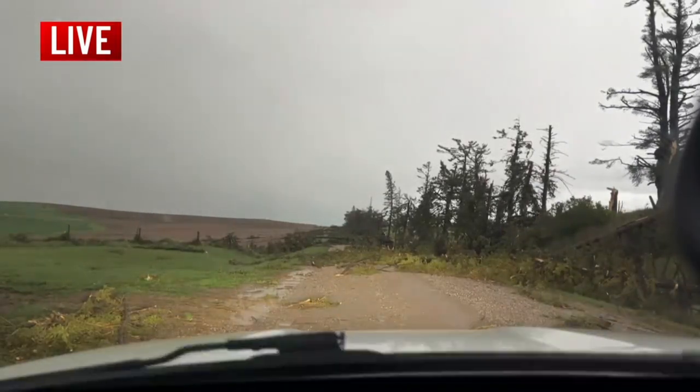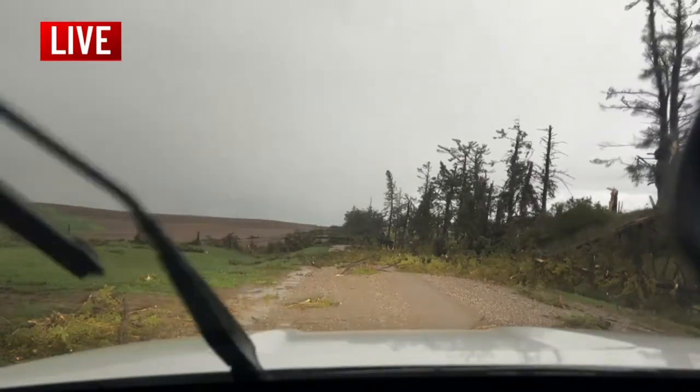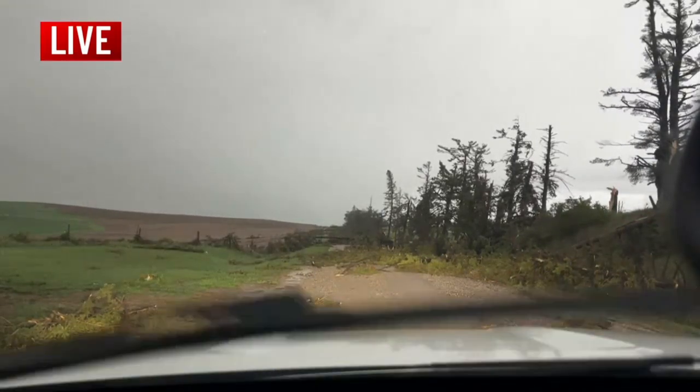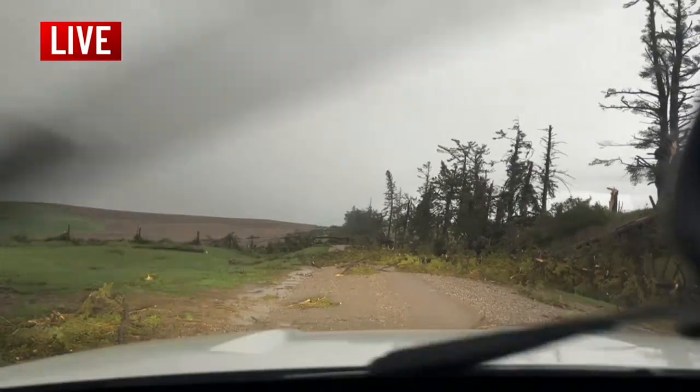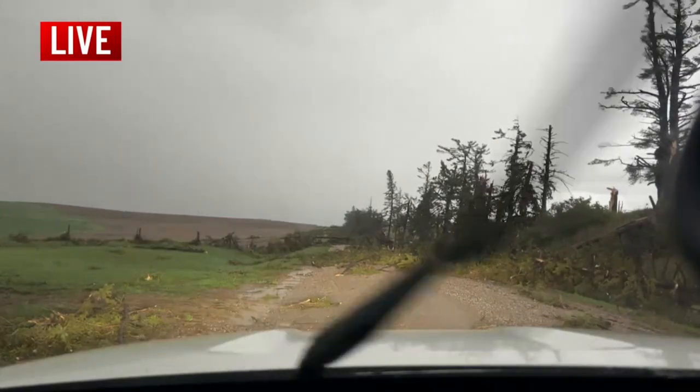Because we have that secondary area of rotation or damage that's being popped up west of Manila. We want to make sure that Keith is safe. So if you can give us kind of an exact road, I'll look it up on maps and make sure he's safe for the moment.